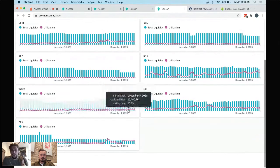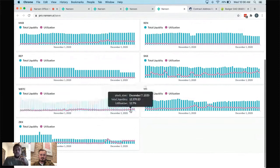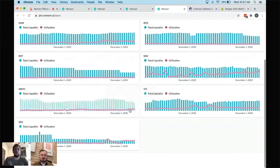Not a spike. I mean, these scales are kind of small, but you see an increase at the very least in WBTC utilization. It's around 12 to 13%. So there's not necessarily a direct link here, but this is just a way of validating that something's going on with WBTC, because more people are borrowing it.